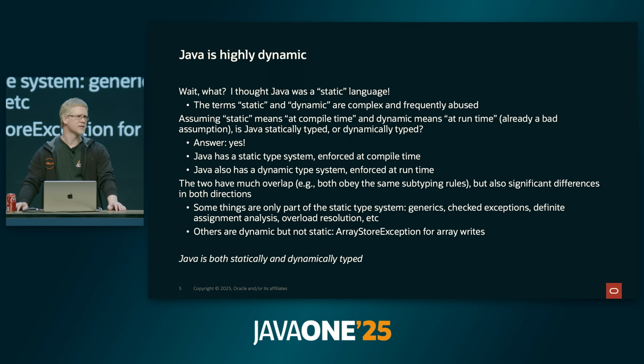And the runtime type system has things that the compile time system doesn't. It has things like array store checks. There's no way Javac is going to be able to detect that for you. Okay, so Java's both statically and dynamically typed, which means our definitions of static and dynamic aren't great. So when we have to backpedal on those kinds of assumptions, a good thing to do is go look, what does the dictionary say?